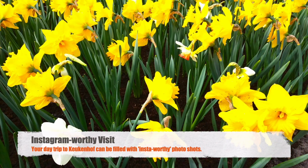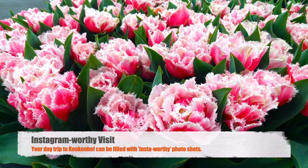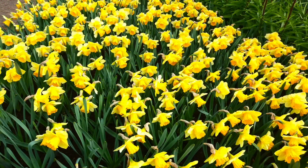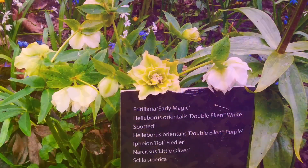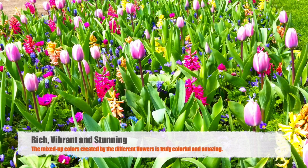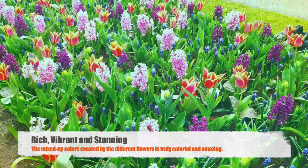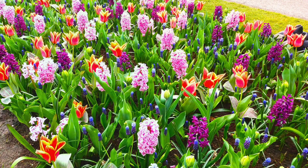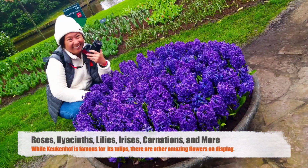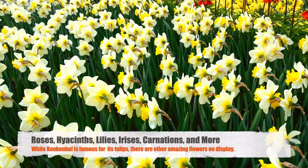Your day trip to Keukenhof can be filled with Insta-worthy photos. The mixed-up colors created by the different flowers are truly colorful and amazing. While Keukenhof is famous for its tulips, there are other amazing flowers on display, like roses, hyacinths, lilies, irises, carnations, and more.